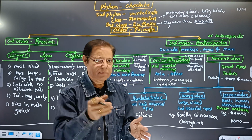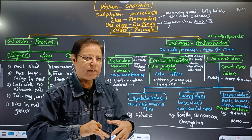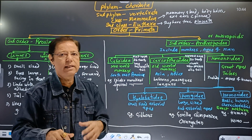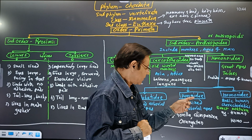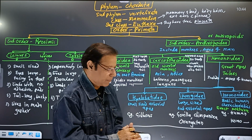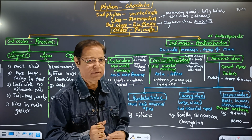Only sometimes they go and live on the trees, because with their large size it is not feasible to live on the trees. Gibbons have a small size, that is why they can live on the trees, which is convenient for them. Large size subarboreal apes include the famous organisms: gorillas, chimpanzees, and orangutans.